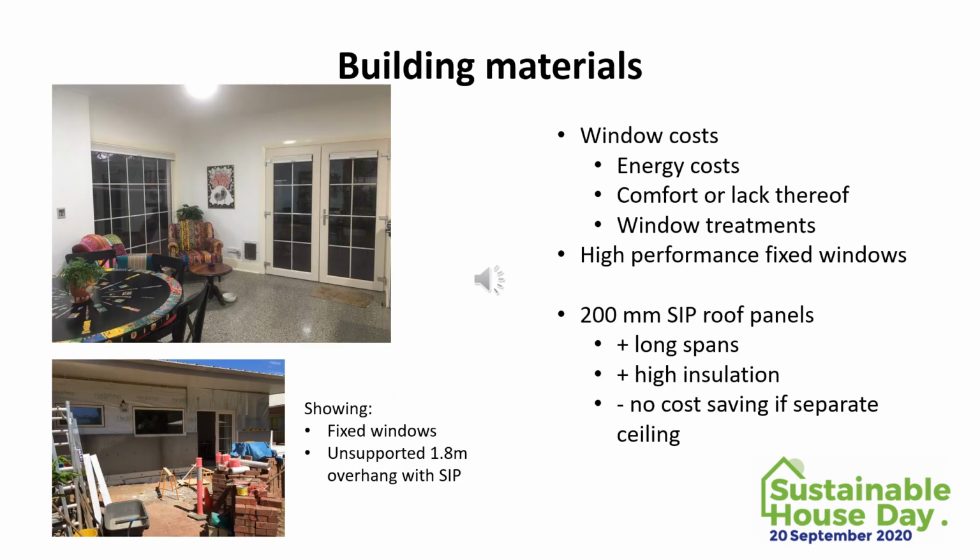Windows cost far more than the apparent purchase price. The cost is reflected in energy, comfort, or lack thereof, and the cost of window treatments. So it was natural that all the windows are double or triple glazed with low E glass. In addition, they have either blinds, curtains, or both, except for the bathrooms and the original feature light adjacent to the front door. Because we were having continuous mechanical ventilation and air conditioning, I made the decision that all the new windows would be fixed glazing, which is very much cheaper and has less air leakage.